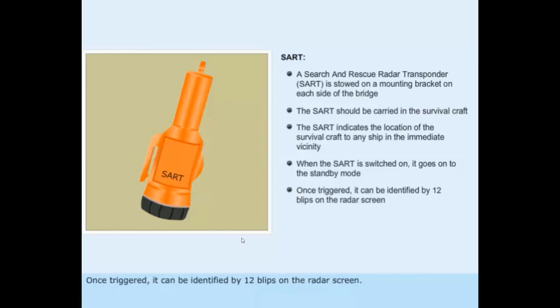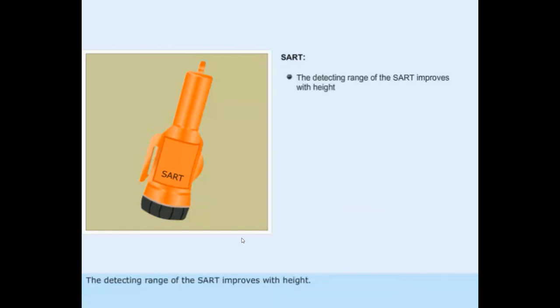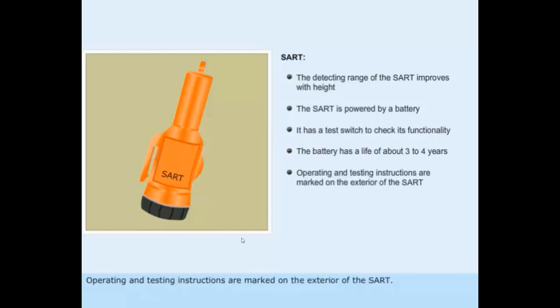Once triggered, it can be identified by 12 blips on the radar screen. When viewed from a distance within 1 nautical mile, the blips turn into concentric rings on the radar screen. The detecting range of the SART improves with height. The SART is powered by a battery. It has a test switch to check its functionality. The battery has a life of about 3 to 4 years. Operating and testing instructions are marked on the exterior of the SART.